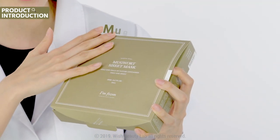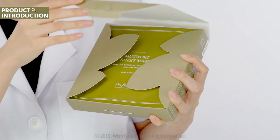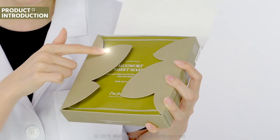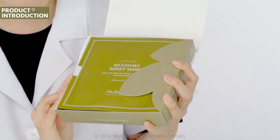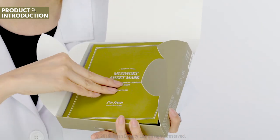Look at this beautiful packaging. You can tell that it's the Mugwort line. It's very green, same as the Essence. And as we open this baby up, oh, this is so interesting. So it has the pretty leaf kind of thing going on. I'm going to open that up. And you have the mask for yourself.